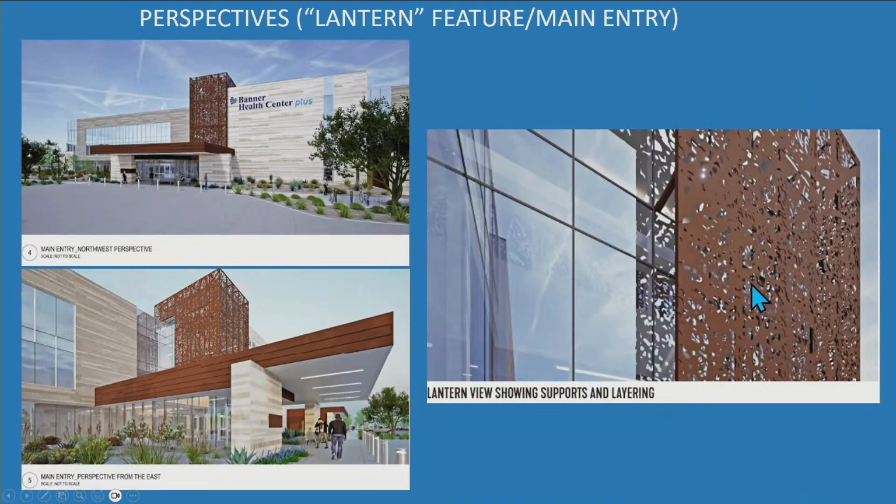So here's that lantern feature I was talking about, a few perspectives for you to take a look at. This will be at the north end of the building facing the freeway where the main entrance is located. And one of the things I just wanted to point out, this graphic here on the right side of the slide shows that there will be some space between what is basically a window wall and the actual lantern feature, which is an etched metal feature, and there will be illumination associated with that.